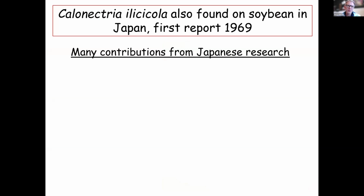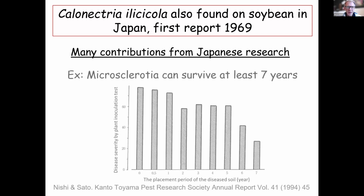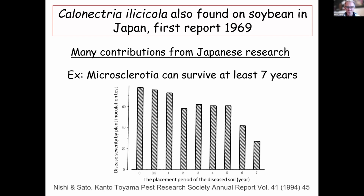So the disease was found in Japan back in 1969. They had it on soybean. And since '69, the Japanese have actually been doing a lot of research, so a lot of the papers actually come from Japan on this pathogen. One of the contributions they made that was kind of significant was showing that the microsclerotia could survive in the soil for a long time. They showed that up to at least 7 years, they're still detecting infectivity on soils that had microsclerotia.